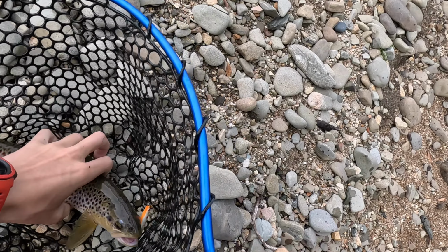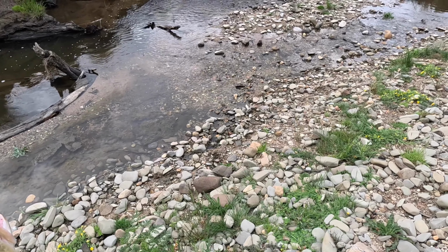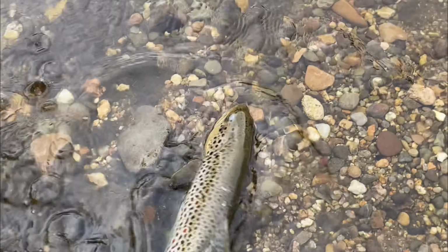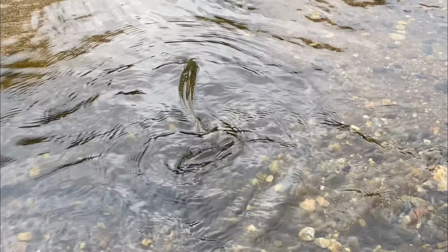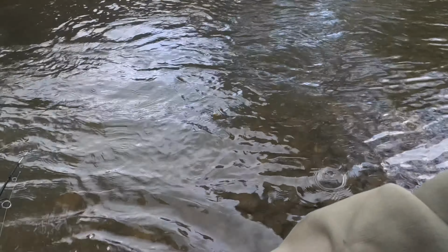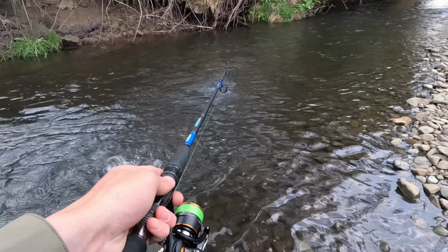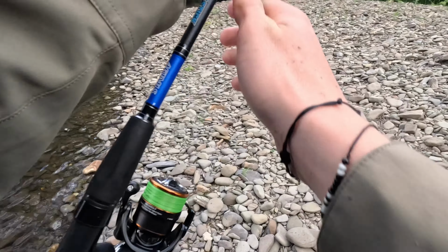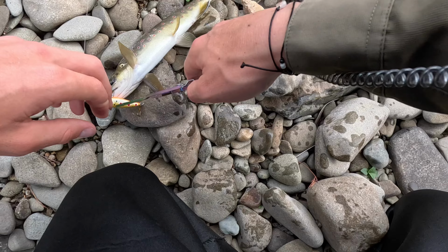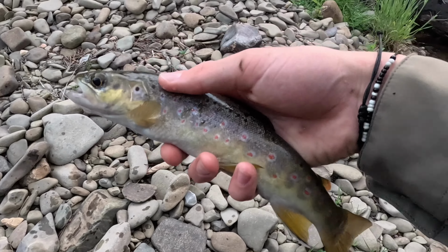Another nice brown trout. Just get it released. Beautiful little brown trout. Come here, bud. Go on. There you go. Two hooks are out. Beautiful little brown.